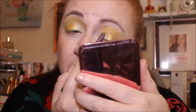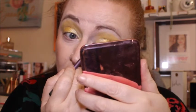They are quite powdery, but I mean, you are getting, I think, like 35 eyeshadows, and I only paid £6.99. Apparently this should have been £15, but I got mine from TK Maxx. Oh, that's fallen on the floor now.